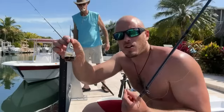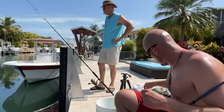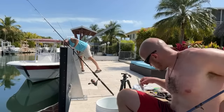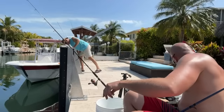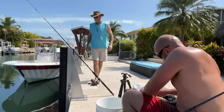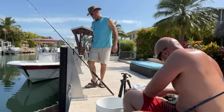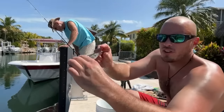This ballyhoo head has gotten warm in the sun. You see that? We're going to throw that out there. This still smells. You know what? I'm going to throw that out. Absolutely fresh piece. This is what we're using, by the way, if you just joined us.